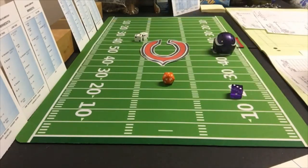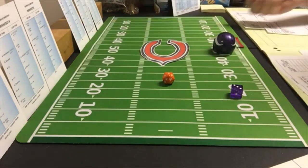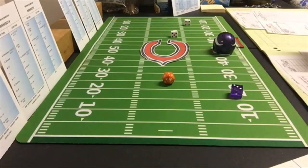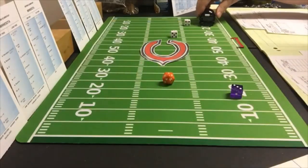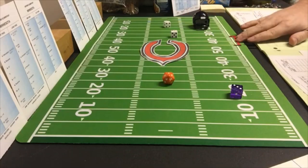And of 5 is 53 yards, so it's going to be a touchback. So we'll have the ball on the 25. First and 10.